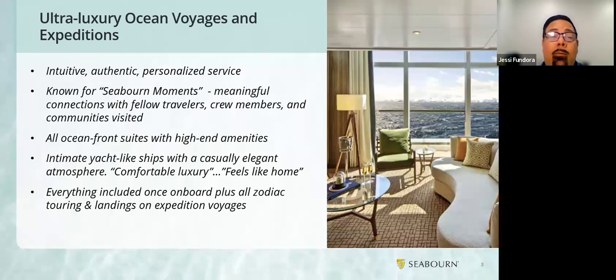We're also known for something called Seabourn Moments, and these are what we call meaningful connections, and they can either happen with fellow travelers, but they usually are done by our crew members. And this is something that just surprises the client that's unexpected. So I mentioned this story in the past. I had the opportunity to sail on one of our ships last March, and I was attending the caviar and beach splash party that we offer.